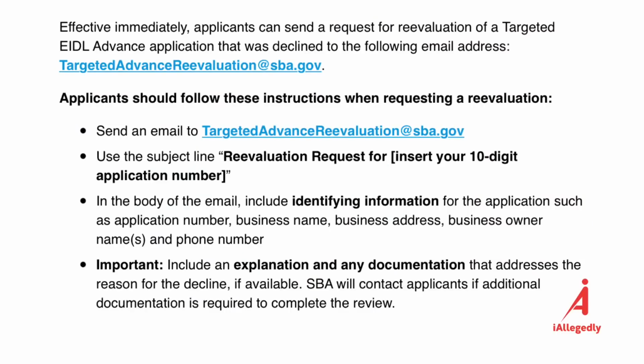But here's exactly what they say that you need to do to get reconsideration for the EIDL grant. Effective immediately, applicants can send a request for reevaluation of a targeted EIDL advance application that was declined to the following email address: targeted advance reevaluation at sba.gov. Applicants should follow these instructions when requesting an evaluation. Send an email to targeted advance, like I just said. Use the subject line reevaluation request for, insert your 10-digit application number. In the body of the email, include identifying information for the application, such as an application number, business name, business address, business owner's name, and phone number.